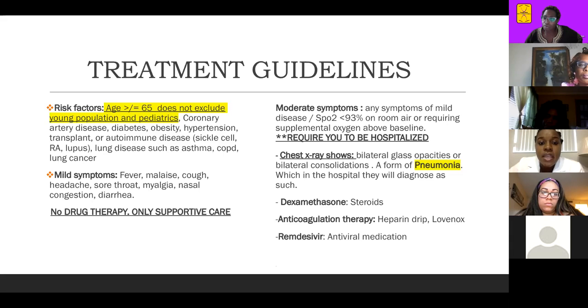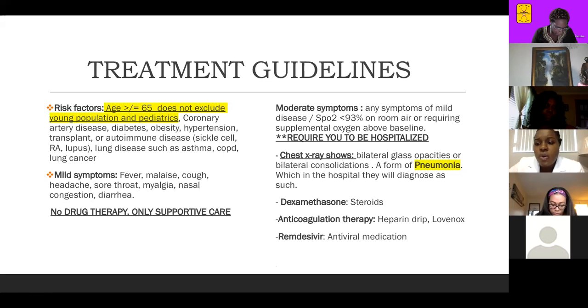So that means that if you fit in the mild symptoms, meaning you just have a fever and congestion, diarrhea, they say, okay, we're not going to prescribe you medication. Use only supportive care, meaning hydration, take Tylenol. That's kind of the mild symptoms, and you can go home. But going home means quarantine yourself for 14 days.